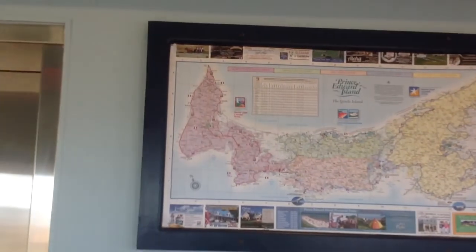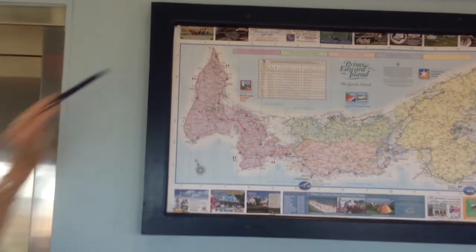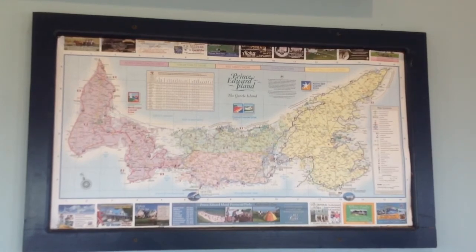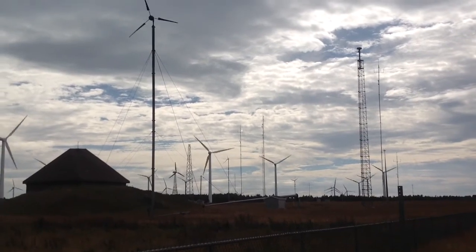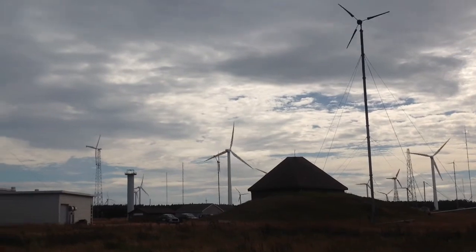Map of Prince Edward Island. The top left corner, right there, is where we are. It's a pretty big island, probably about 130 miles across there. Just to give you this so you won't have to Google it. A little previous shot, that was Jenny pointing at the top left corner. She's such a camera hog. But anyway, here's another perspective of the windmill farm.